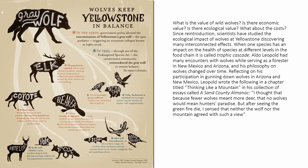So one of the ideas that I'm asking you to think about is the interactions that have resulted at different trophic levels in the ecosystem because wolves are now a part of the ecosystem again.